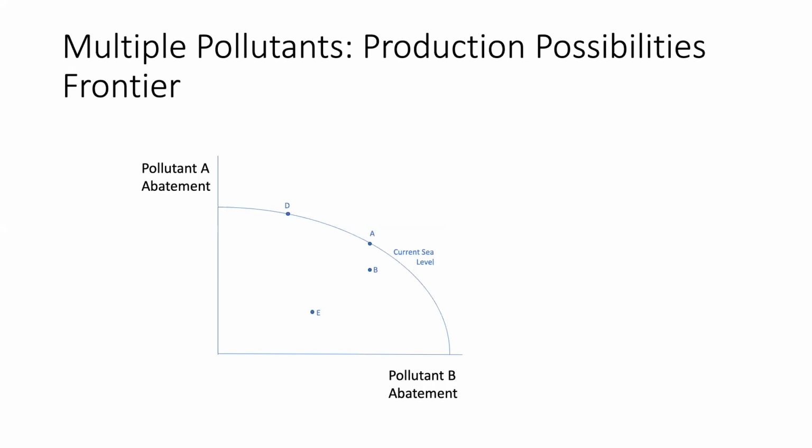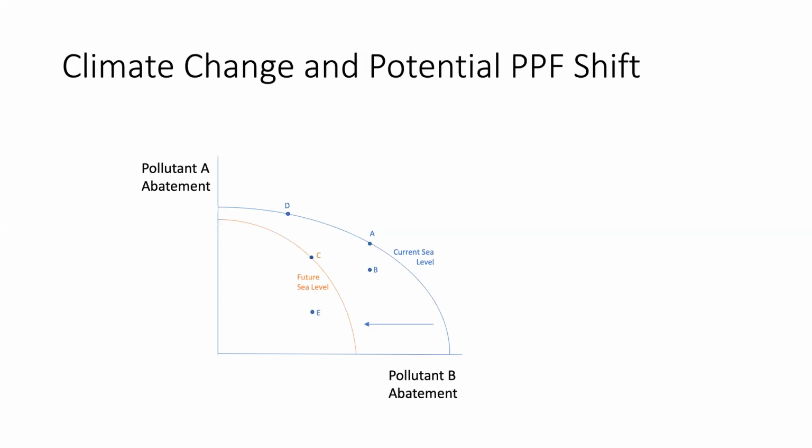But there's no way to do both, keep one at least as well, at least as much abatement, and also abate the other. However, if we were at B, we're at this suboptimal point where we could change our mix of technologies and move to A, keeping abatement of B the same and increasing abatement of A, right?